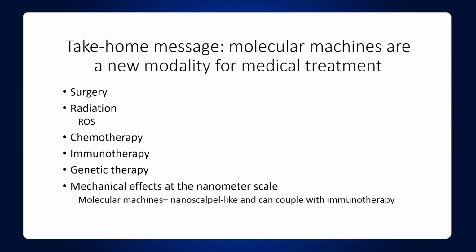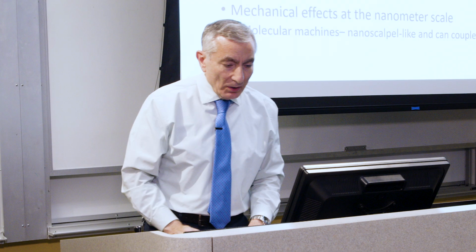And then you can couple this with immunotherapy, because you can cause the cells to spit out their guts. Remember, the proteins are around, and then your immune system can act on that and then go find every cell that has that protein. So that's the end of nanomedicine. Are there any questions? Okay, we'll do something else next time.